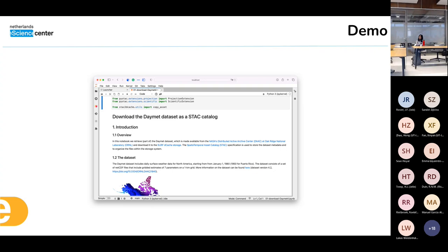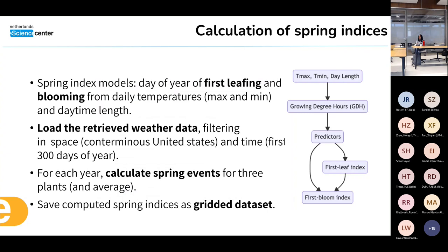Before I jump into the actual demo, I just want to give you a brief understanding of what we're going to do. So what is a spring index model? Basically, what we want to know is, in a given year, when are we going to get spring? When are the flowers going to bloom? When are we going to get leaves?